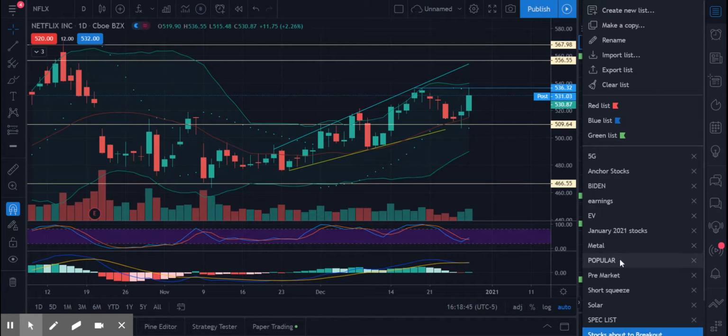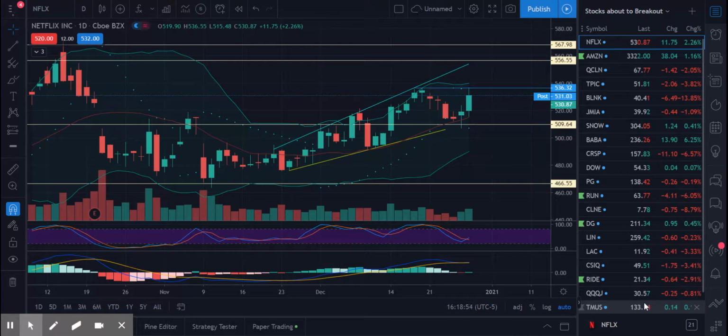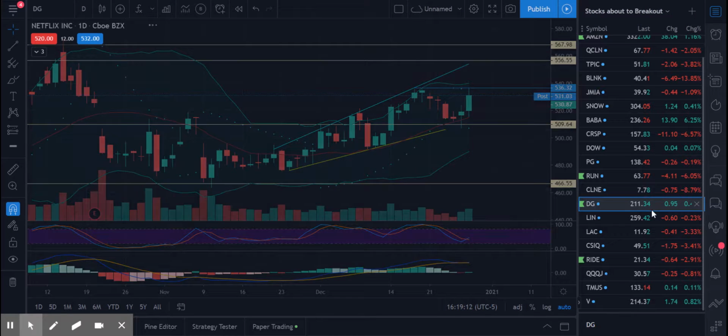And so days like today, you go into, let me pull it up, can't really see it. Stocks about to break out folder. And so these are all my stocks. I look at it from a technical analysis standpoint and wait for breakouts to happen on them. So I'll check them every day. And so the ones that stood out to me today were Visa, Dollar General.